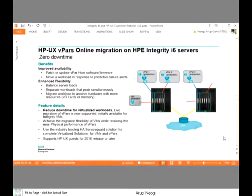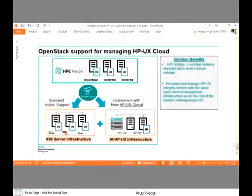Moving to the next major attraction that has come out from the stables of HPUX. As Ranga mentioned earlier, we recently introduced OpenStack support for HPUX. With this capability, customers can now manage Integrity and industry standard servers within a single pane of glass using OpenStack. Private cloud management tools like OpenStack not only modernize your Integrity infrastructure, but also address the problem of having dedicated HPUX admins to manage your data centers.